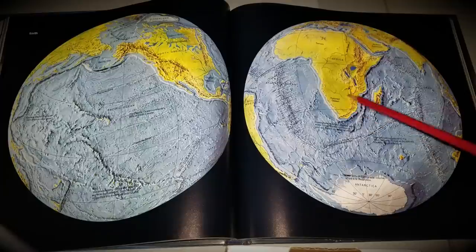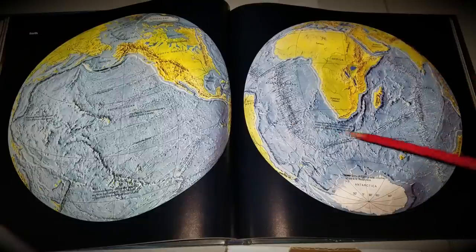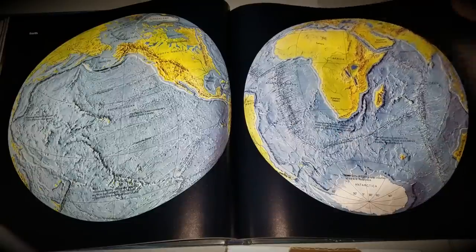Then the Kalahari, Sahara, Arabian Peninsula, the Red Sea, Gulf of Aden. Cool. I think that's enough of that.